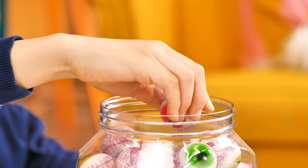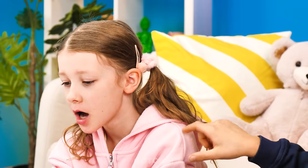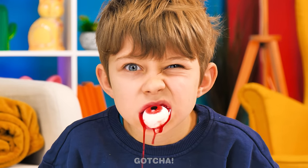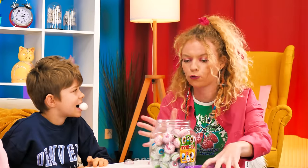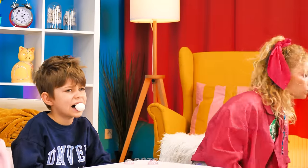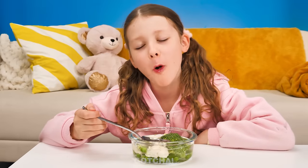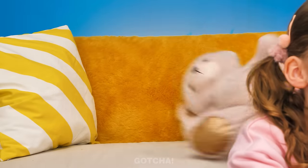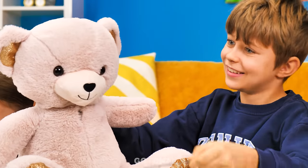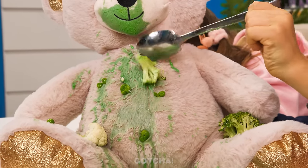Snack time! These eye gummies are the best! Check this out! Huh? This is not healthy food! No more gummies for you! You guys should eat broccoli instead! I love broccoli! Ew, no thanks! But you need to be healthy! Nah, I think my bear wants to eat it instead! No! Look at the mess you're making on the bear!